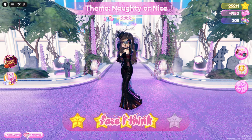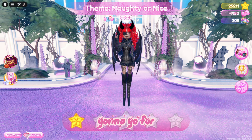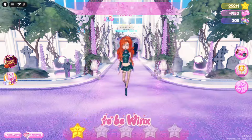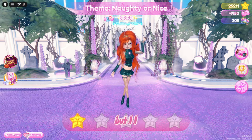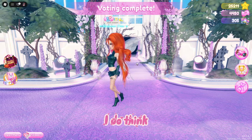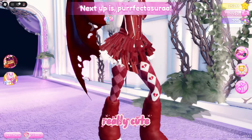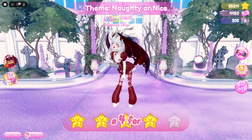I love the face. I think it's super cute. This is also pretty cute. I'm gonna go for a 3 for this one. This is cute. Is this meant to be Winx Club? Dark Bloom. I don't know what that is. It looks like it's Winx Club, but I didn't really watch it too much as a kid. I'm gonna go for a 3 or a 4 for this one. I do think the outfit could have been a little bit more, but it's still really cute. I really like this. I love the face. I love the hair. I'm gonna go for a 4 for this one.